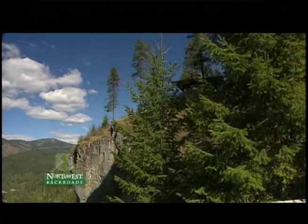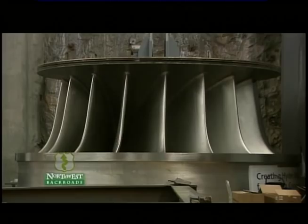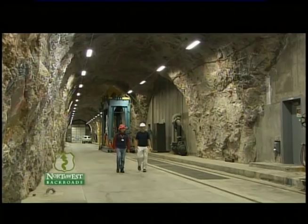But I was lucky enough to get on the powerhouse floor with Andy Strong, the guy running this monster. So water comes in, spins the water turbine, and that in turn spins the rotor, which interacts with the stator and produces power. Andy took me to the best dam view in Washington State.